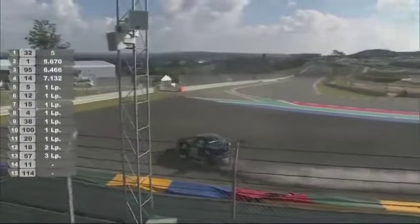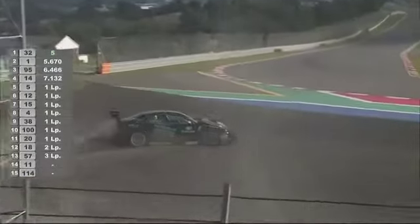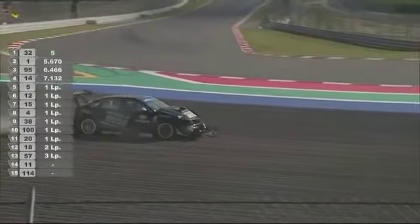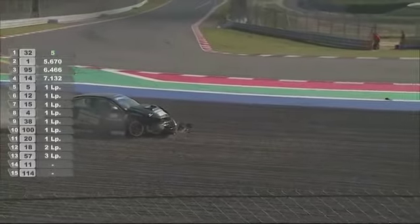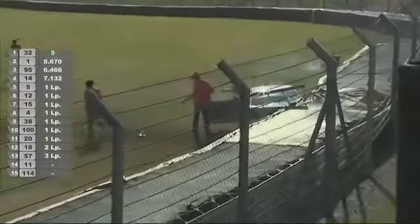He went flying across the circuit, and Michael Stevens is now going to try and drive that car like a rallycross car. There is no front end left on that left-hand side of the car, and Michael Stevens doesn't realize that. He thinks he can continue driving. Johan Fourie, hopefully he's okay. That was a massive moment.